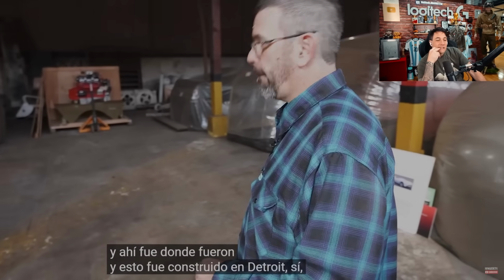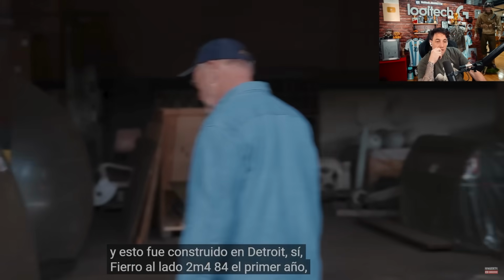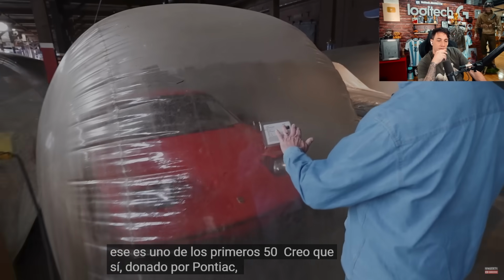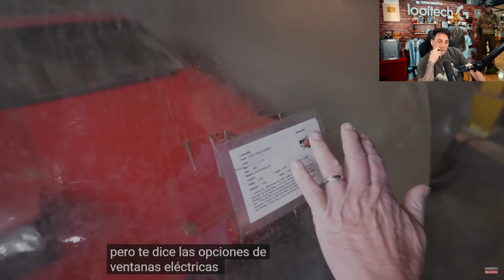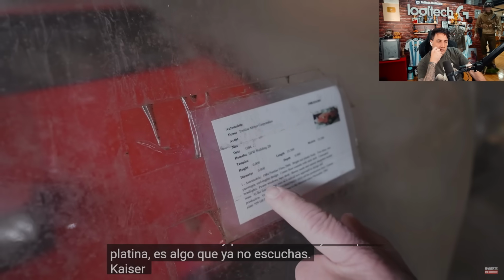And this was built in Detroit? Yep. Fiero next to it, 2M4, '84, first year. That's one of the first 50, I believe. So, yeah, donated by Pontiac in 1988. But it tells you the options, power windows, and tape deck, and whatever. Tape deck, this is something you don't hear anymore.